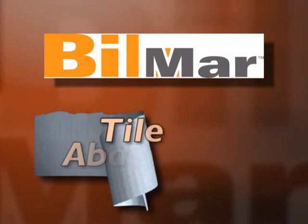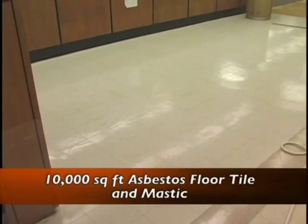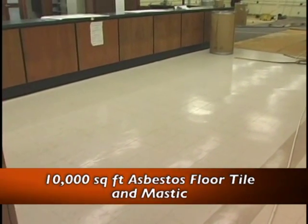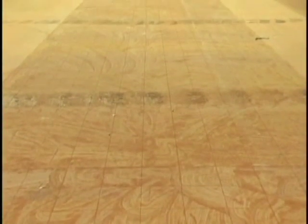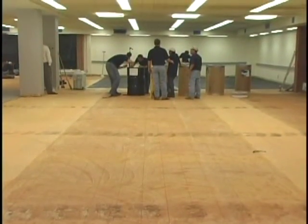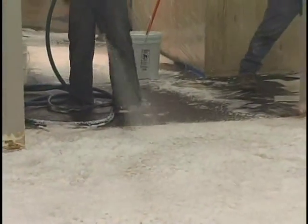The abatement or removal of the tile flooring is a step-by-step methodical process with no shortcuts. For Bilmar, the safe removal of 10,000 square feet of asbestos tile and mastic starts with the application of FiberStop. They spray the floor with FiberStop, which prohibits the release of asbestos fibers into the air. Next, they apply their foam abatement system containing FiberStop.